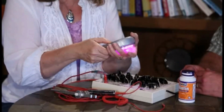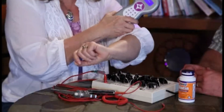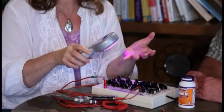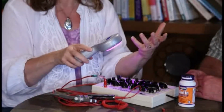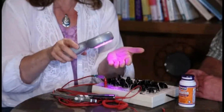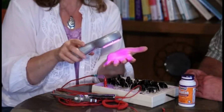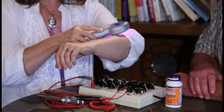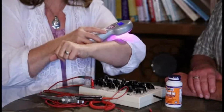Let's say I've been out playing tennis, and I've got some tennis elbow going on. Lasers have been FDA approved now for anti-inflammatory use, so inflammation, arthritis-type pain relief, that type of thing. This particular laser has probably about 45 to 50 different settings, different varying wavelengths. This one is called Unwind, and I would just put it on my elbow and start unwinding. What I would want to know is, is this a good frequency for me?